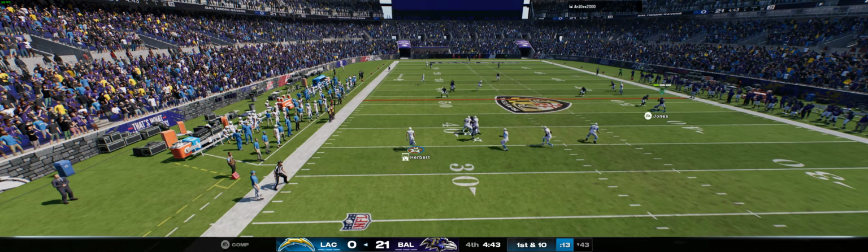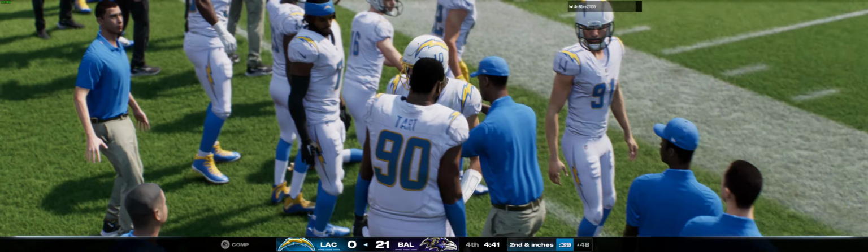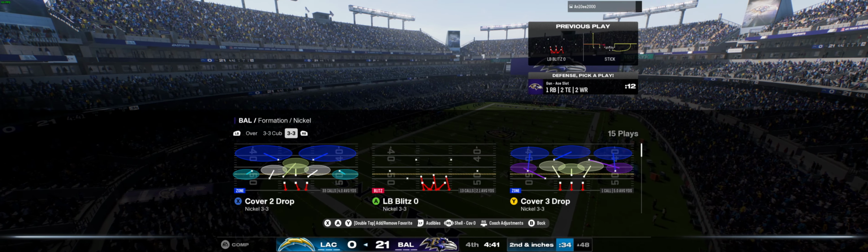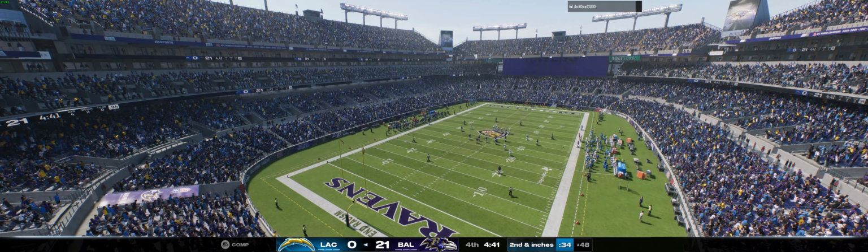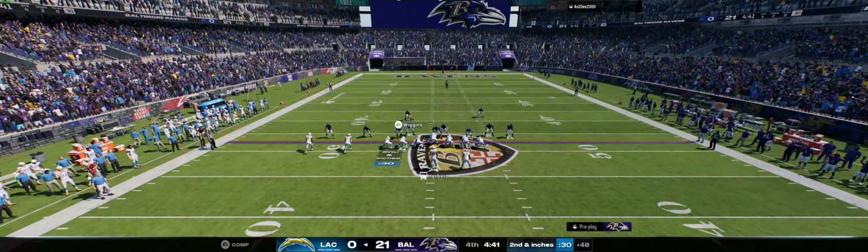Rolling left, buying some time. He's keeping it, and he's out of bounds past midfield. Once a play breaks down, you're just looking for running room, and then you're looking for that first down marker. He found one of the two, but the defense and the effort swarming after him denies the first down.